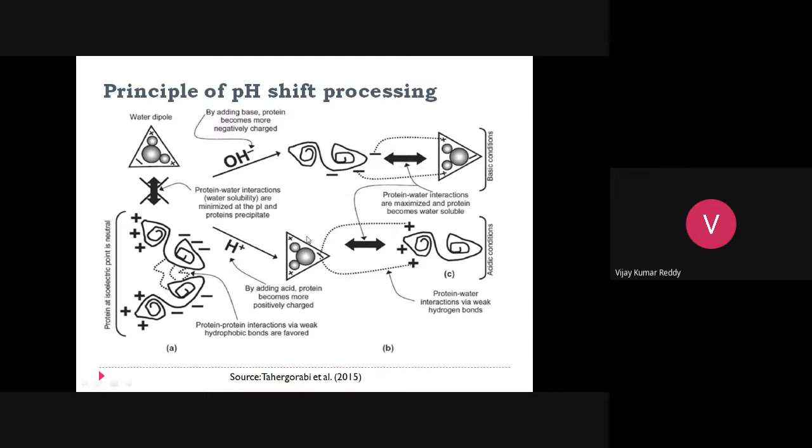So how are we going to produce the fish protein isolate? See, here you can see in the diagram, at the isoelectric point, that is near pH 5.5 or 6, most of the fish proteins are neutral. That means the positive and negative charges on the protein are almost equal. Because the charges are neutral, they do not interact with the water. So what happens during the pH shift process?